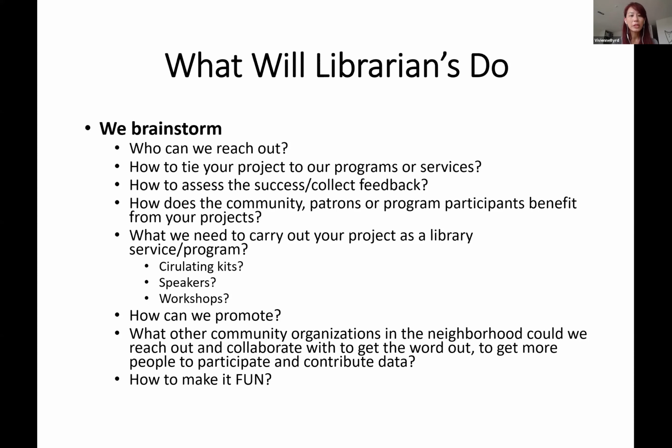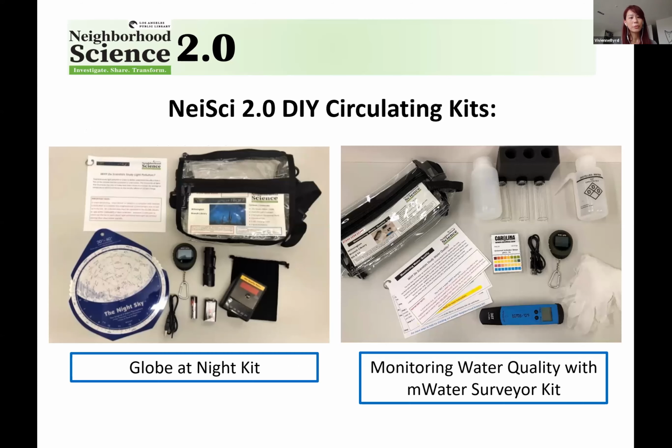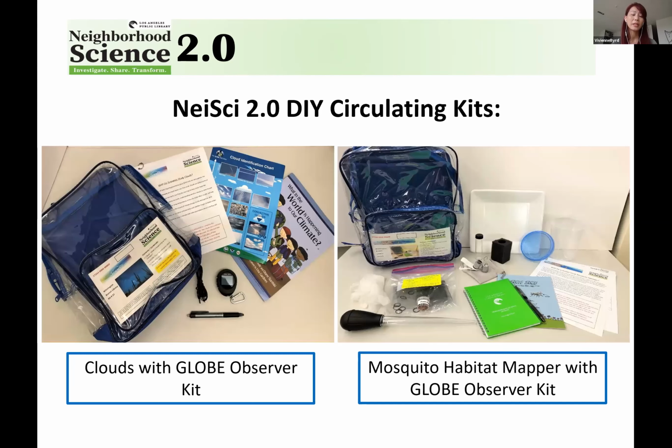So now I want to quickly show you some of the stuff that we have been doing with some of the science project partners that we work with, and how we take their project and run with it. As you can see, we have the Globe at Night kit here. And so we do the Globe at Night citizen science project. We do monitoring water quality with the M-Water Surveyor kit. We have clouds with the Globe Observer kit. So we create all these kits using the LSTA grant that we have in hand.